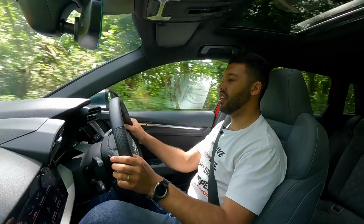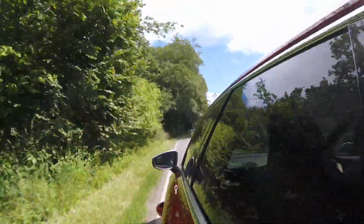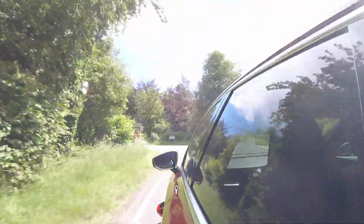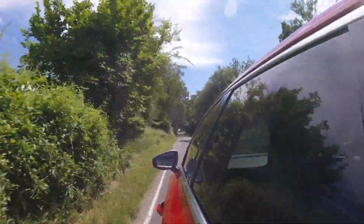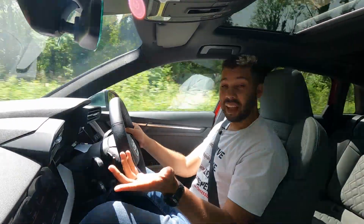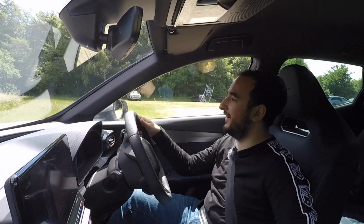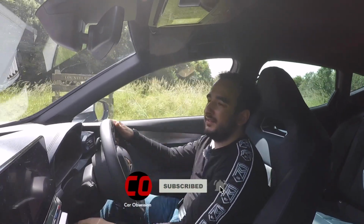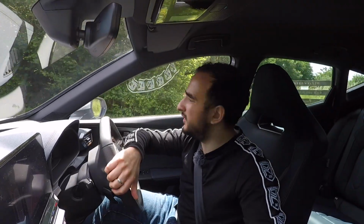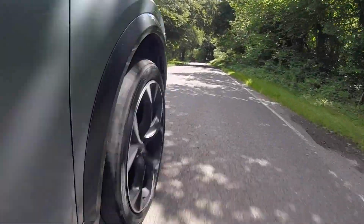This car, give or take, is about 150 kilograms lighter, and you can definitely sense that as soon as you get in the car. Of course, it's lower and smaller, so you have a lower centre of gravity. You can definitely chuck it into corners a bit more, and the cornering is flatter as well. Straight away you feel that the ride's a little bit more aggressive. And the beauty with the Formentor is that this has got adaptive suspension, so it works differently in each driving mode.